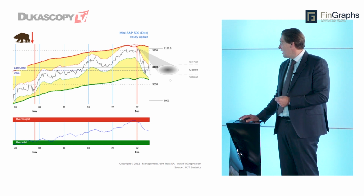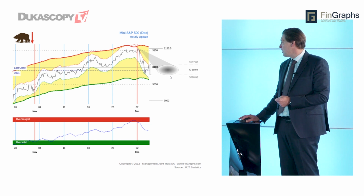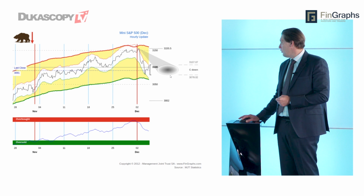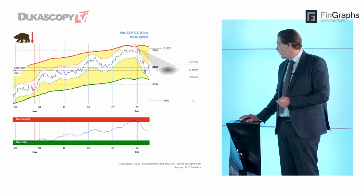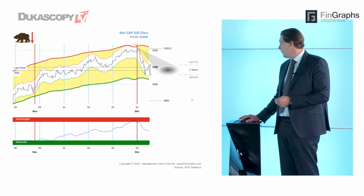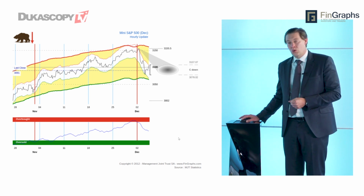We can see that for now it hasn't turned impulsive yet. It is still just a correction to the downside, but on this higher hourly frequency, we believe it will probably turn impulsive over the next few days below 3,078 and then reach our impulsive targets to the downside, which we could calculate in the lower 3,000 levels. By that time, the risk index will probably be oversold again.